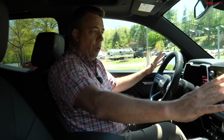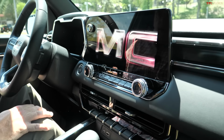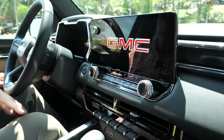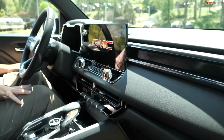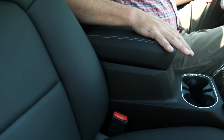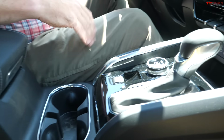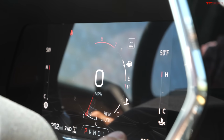So let me jump in. Obviously the interior design is new. Look at this animation. This is, once again, the base model GMC Canyon. Still looks pretty fancy. Here we have what GM calls Evotex material. It's not leather, but it's a premium vinyl. You've got some stitching, piano black, new controls, new design. This is basically an 8-inch diagonal display.